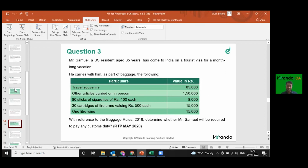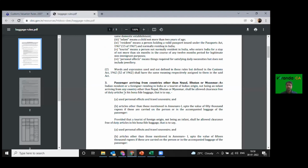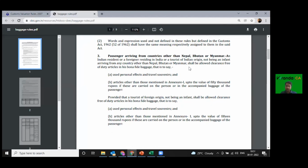So we'll have a quick look at the baggage rules firstly to understand how it is going to be. Just to see what all is allowed, you have put it very rightly. We'll just read through the provisions. An Indian resident or a foreigner residing in India or tourist of Indian origin, not arriving from any country other than Nepal, Bhutan, Myanmar, shall be allowed clearance free of duty articles in his bona fide luggage, which are used personal effects and travel souvenirs. So any effects which have been utilized already shall get free clearance, no duty is payable on that. And travel souvenirs when they are bringing, that shall be allowed.